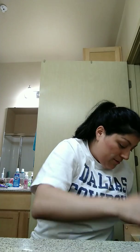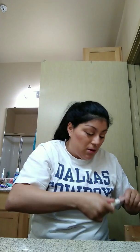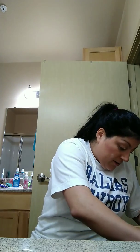So, yeah. Now that I use that, I have to clean it because she probably doesn't use it. It looks brand new. Let's put this down. Oh wait, no, I'm going to use this as my eye setting primer, which I'm not a huge fan of. Like I said, this isn't really my concealer. I gave it to her because it's kind of watery, but she likes it.